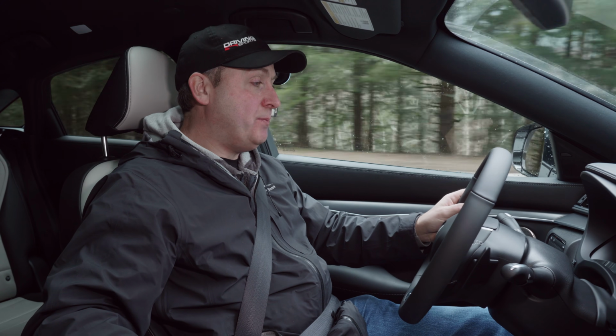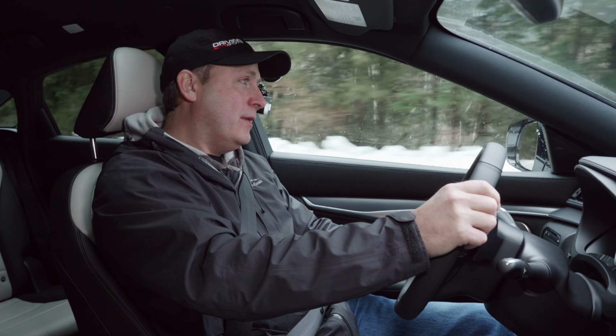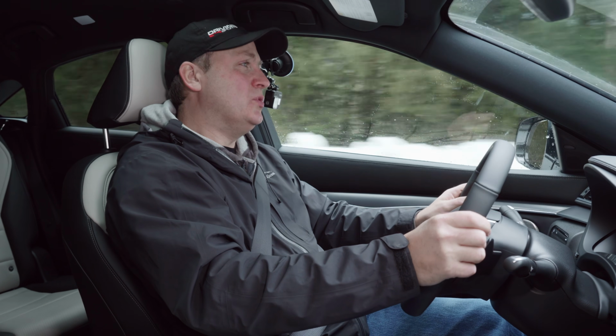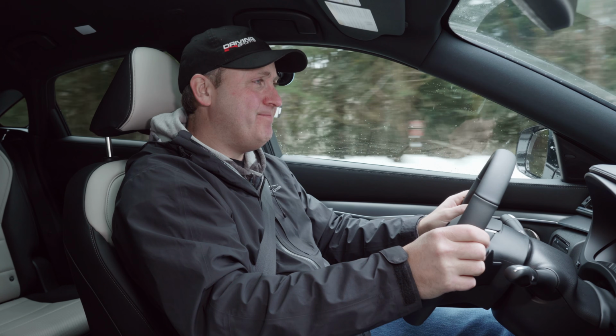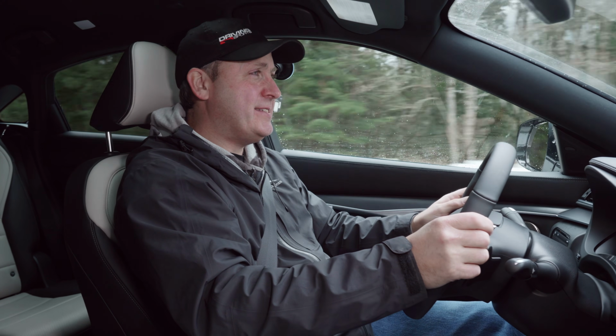Let's switch into sport mode and see if things improve. Oof. Oh man, that fake shifting is awful. It doesn't even sound that great, really.